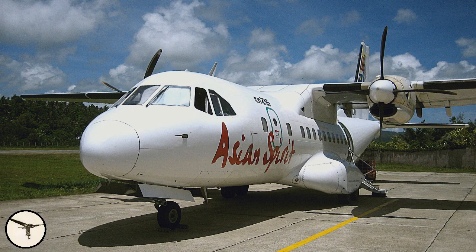Another aircraft operated by Asian Spirit was the CN235. This is a joint venture between CASA in Spain and IPTN in Indonesia. First flight was in 1983 and the aircraft is still in production. The aircraft has a rugged landing gear and a rear loading ramp. Most of the aircraft are operated by military forces. As a civil airliner, the CN235 can carry up to 50 passengers.